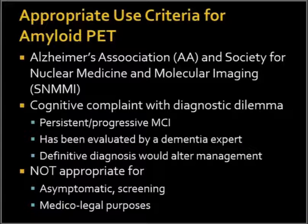And importantly, it's not appropriate for asymptomatic patients as a screening test. Someone comes in and says, my mother had Alzheimer's disease. Can you see if I have this? It's also not appropriate for medical legal purposes. So a family wants to take away legal privileges from an older relative. They want to claim that they're incompetent. So this is not an appropriate use for amyloid PET imaging.